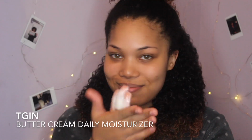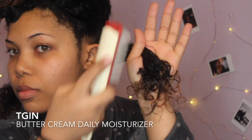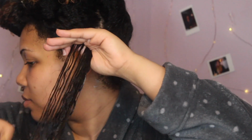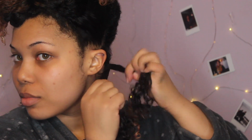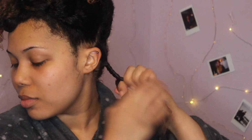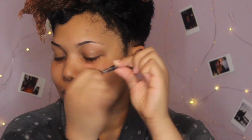Okay, and now for my styler, I'm going in with the Buttercream Daily Moisturizer, a daily moisturizer that revitalizes dry hair for soft, shiny, healthy coils and curls. Now TGIN also does have a twist and define cream. I want you guys to know you can use either one of these products to create your twist out or your braid out, but I just went for the Buttercream Daily Moisturizer. It was nice and thick, and as you'll see, I'm smoothing my twists down for sleek results.